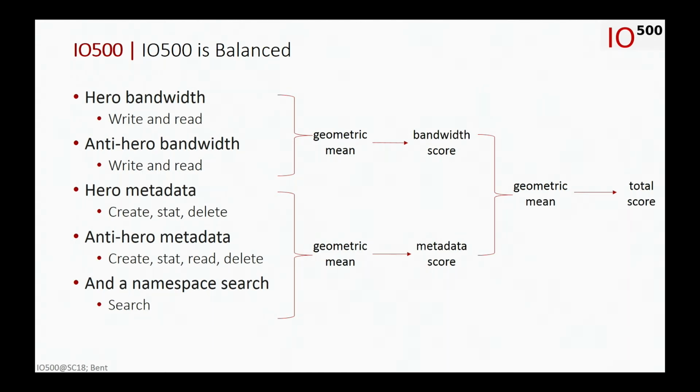So with GPFS, you can use a GPFS policy engine. With Lustre, I guess you could use Robinhood, but I don't know if you already have everything in there. There's other things coming out for Lustre which might help with this. Again, if you have a file system that has a specialized namespace search that you can leverage for this tool, you're allowed to use it to showcase why your file system is good for namespaces.